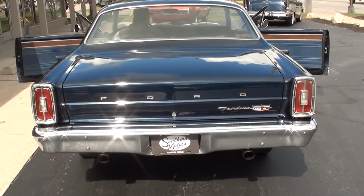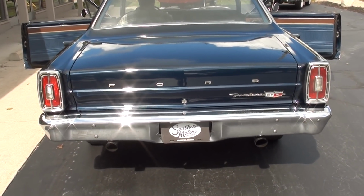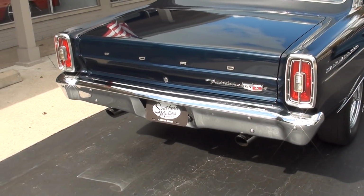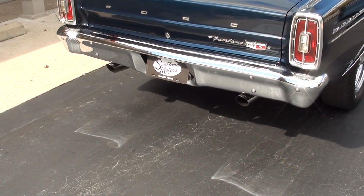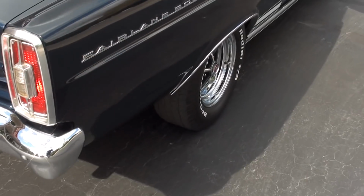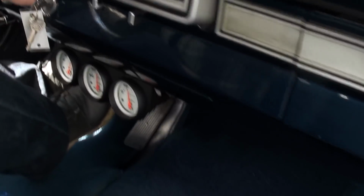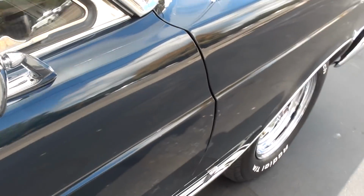Hopefully you can see it, that sun's right behind me, but even your reverse lights work. The reverse lights working. That car's wicked bad right there. You know, I didn't. Oh, it works. Blower motor, I know it works. Yep, it works. I never turned that radio on. It's pretty cool that it works.